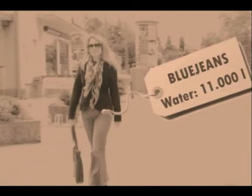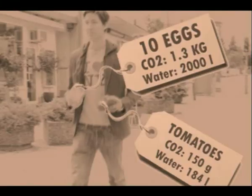Think of a world where simple glasses could show you the impact your consumption choices cause. Let's put on these glasses. Okay, let's have a look. Wow, 11,000 liters of water for a simple pair of blue jeans? And what? Tomatoes need 184 liters of fresh water and 150 grams CO2 per kilogram before we can buy them in the store. And those eggs, 2,000 liters of water and 1.3 kilograms CO2 for 10 eggs? That's unbelievable!